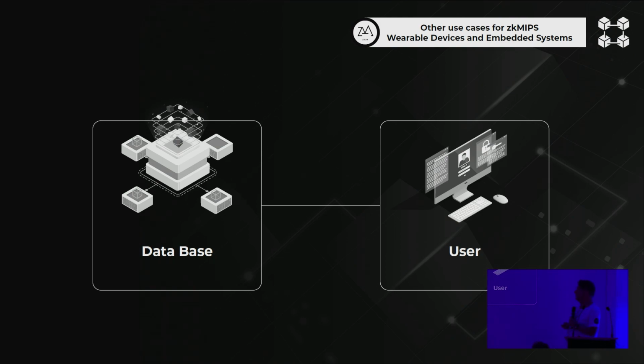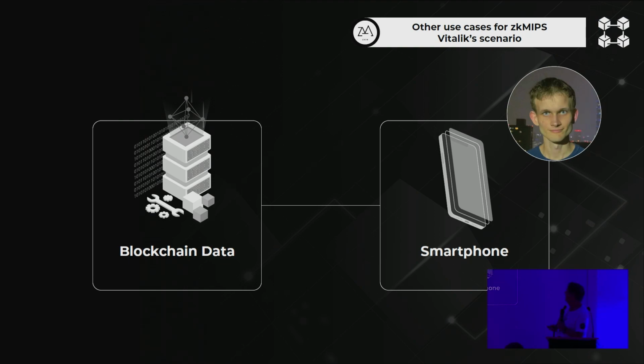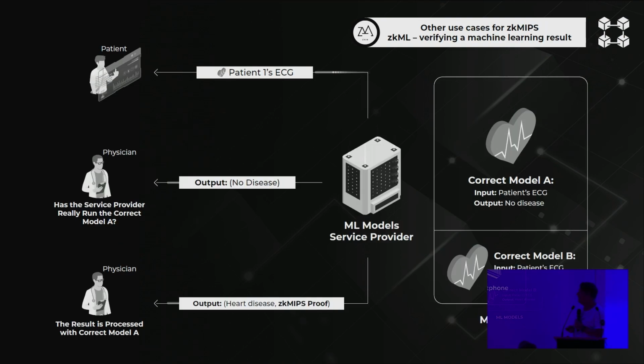Other cases that have been discussed already in the past is that the user wants to verify a database. We have the specific example that Vitalik talked about in Bogota, when he said that you want to be able to download maybe a big file from the internet and verify it with a couple of checks on your smartphone.